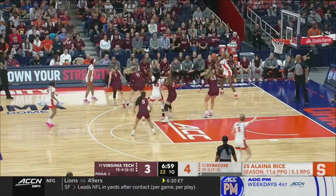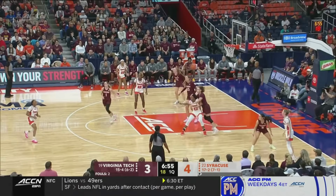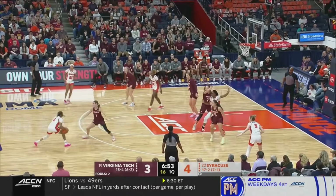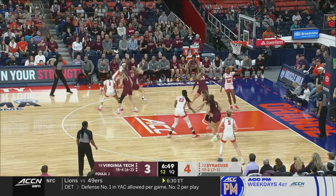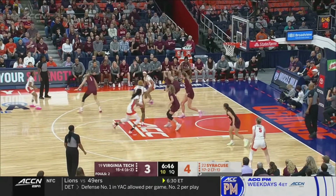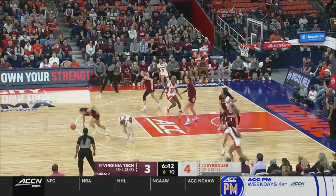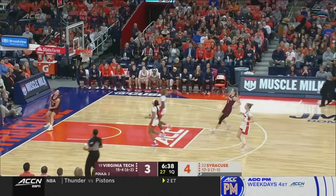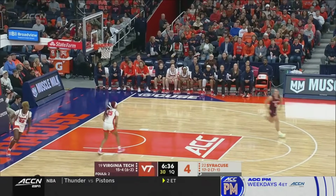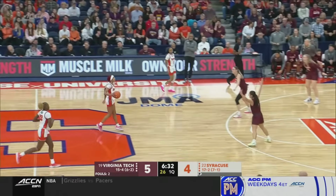Scoring has been tough to come by in the early going. As Wood, the skip pass over to Wooley, back to the top. You'll see Virginia Tech, they play really good team defense. They're in this zone. They try to keep some penetration in the middle. Shot clock down to 5 and taken away. Georgia Amoore picks the pocket, and Amoore lays it up and in on the other end. Georgia Amoore with all 5 of her team's points here.